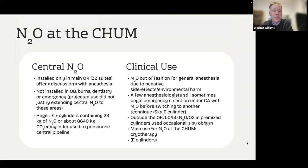Central nitrous at the CHUM was installed only in the main operating room, after a very brief discussion with anesthesia that didn't take into account the costs or the environmental footprint or the way the use of nitrous was evolving. It was not installed in obstetrics, not installed in burns, not installed in dentistry or the emergency room, because the projected use, of course, didn't justify extending central nitrous to these areas.